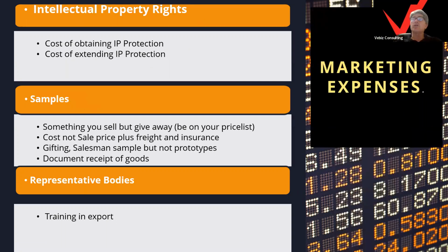Intellectual property rights, you can claim the cost of your trademarks overseas, obtaining or extending them, or your patents or your plant breeders' rights, or circuit board design rights that you can claim internationally. Any of those where you're claiming the cost of that IP protection, your lawyer's costs, your attorney's costs, the government fees are included as eligible expenditure.